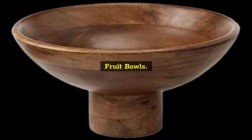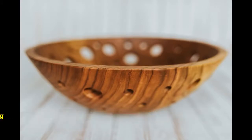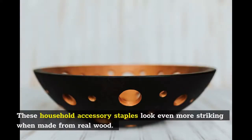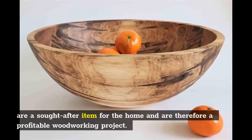Fruit bowls. Fruit bowls are a ubiquitous feature in almost every household, providing an eye-catching and practical feature in kitchens and dining rooms. These household accessory staples look even more striking when made from real wood. Whether they're made from a solid piece of wood or from fragmented pieces, fruit bowls are a sought-after item for the home and are therefore a profitable woodworking project.